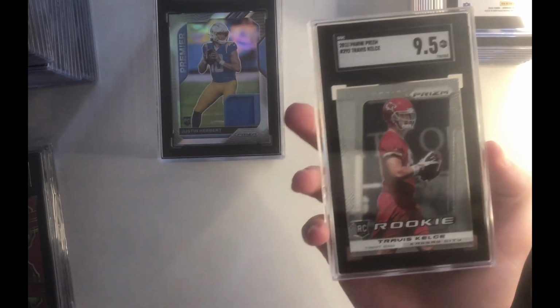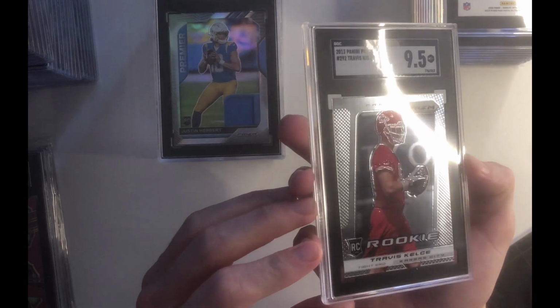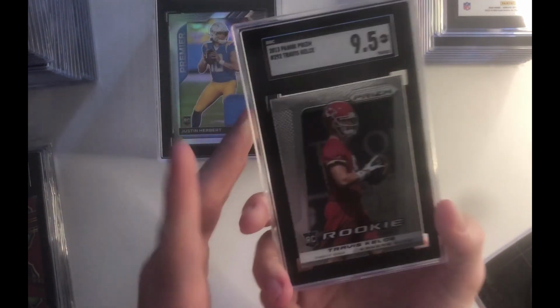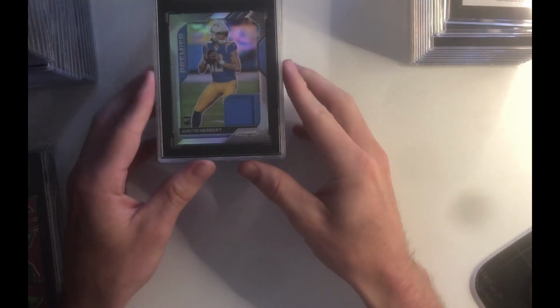I was actually a little bit disappointed that this one came back at 9.5. I thought it looked pretty clean. Surface is clean, centering's clean. But we'll take a 9.5. There's not many of these graded in a SGC holder, so should do pretty well.